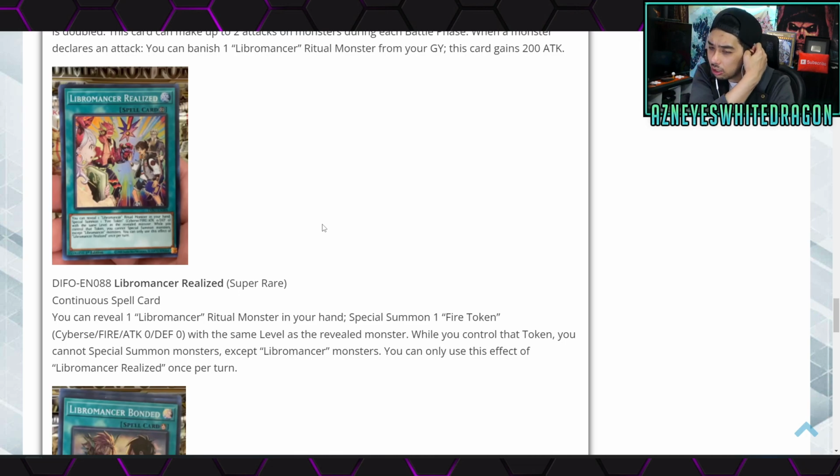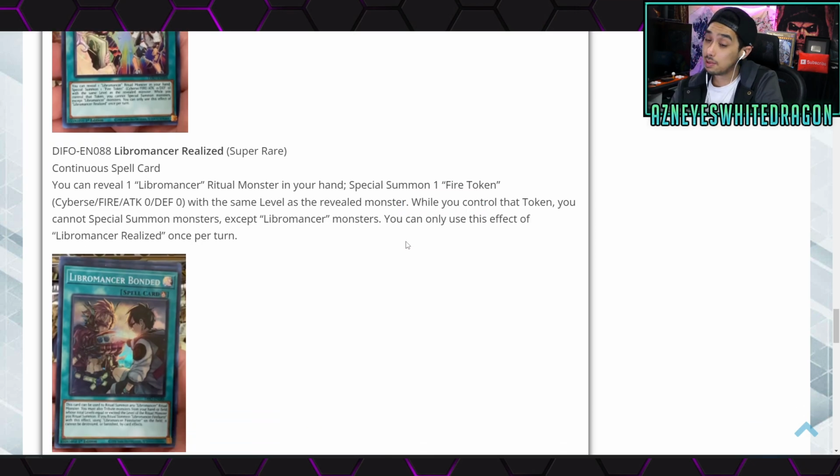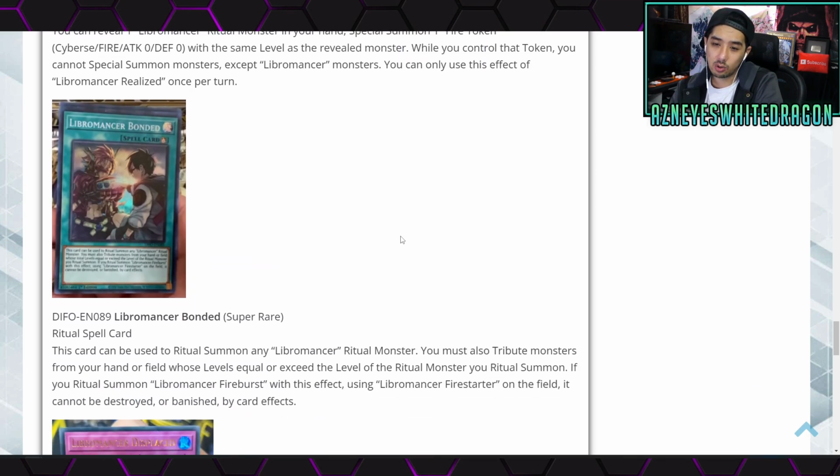Okay, so interesting enough, it says while you control. So I guess since this is continuous, I'm wondering if you can do a creature swap, give it to your opponent, and then they can only go for Libromancers, since it says while you control that token. I don't know. Maybe that would be interesting, if that's how it works and you can lock your opponent out, right?